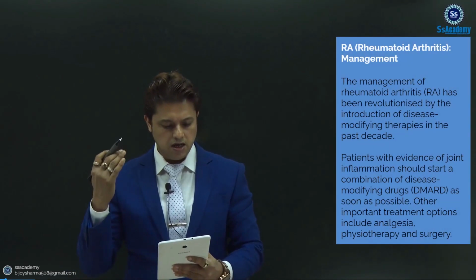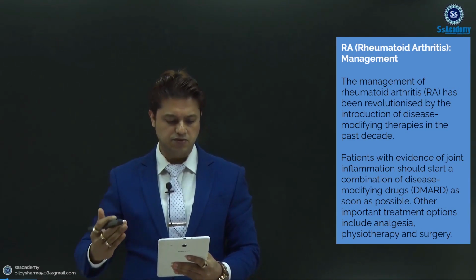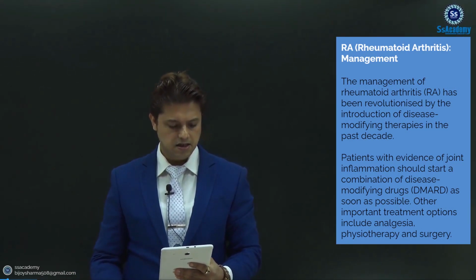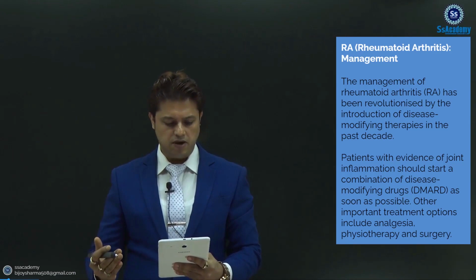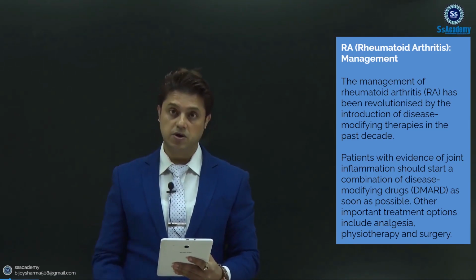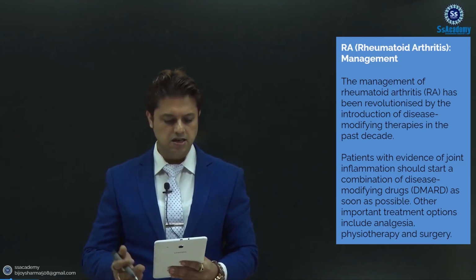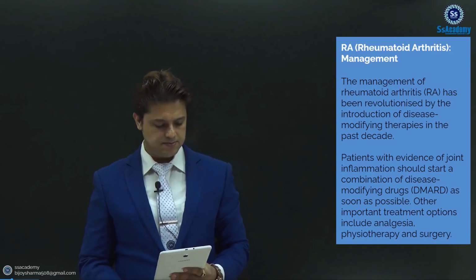The management of the rheumatoid arthritis has been revolutionized by the introduction of the disease-modifying therapies in the past decade. Patients with evidence of joint inflammation should start a combination of the disease-modifying drugs as soon as possible. Other important treatment options include the analgesia, physiotherapy, and surgery.